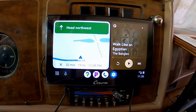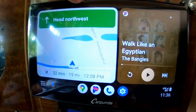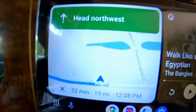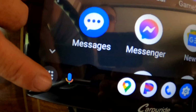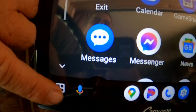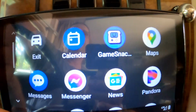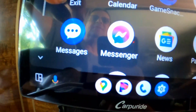Hang on a minute. Alright, I'm getting things better under control here. This is nice. We have, yeah, the split screen here. This is optional. If you wanna hit your screens back, you can push that, or turn that off and go to your main page. Look at that. Check your calendar, exit everything, whatever.